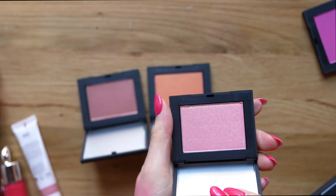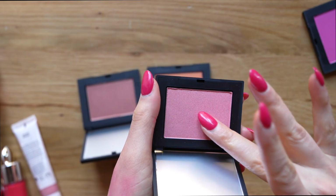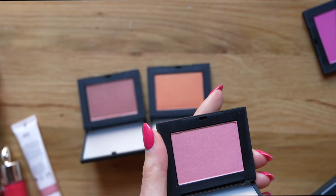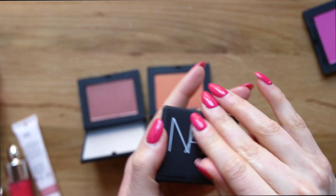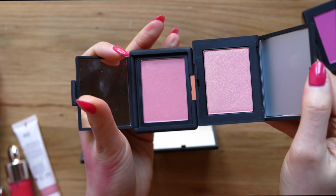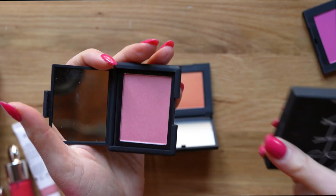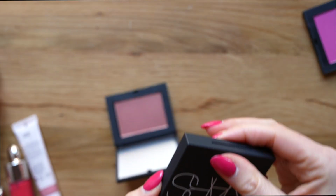We have Orgasm, which we all know and love, but I really feel like this is so intense. Like the shimmer in here is quite a lot, and I just don't see myself liking that. So I'm going to get rid of it. It doesn't look like the original Orgasm at all. Like, let me just show you. This is OG Orgasm, and this is New Orgasm. It looks like two different colors. What? Okay, well, I don't like the new one. This is just a kind of a weird color for my skin tone, so I'm not gonna keep that one.